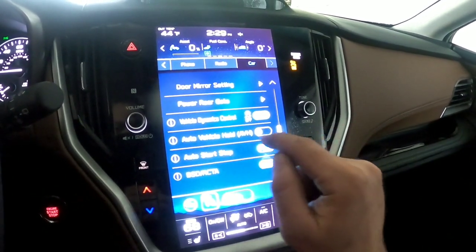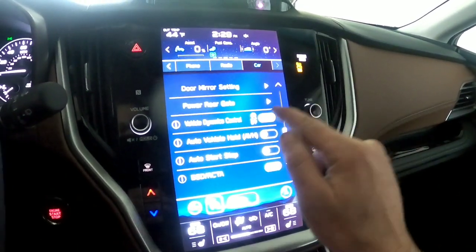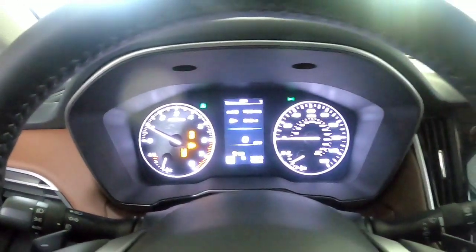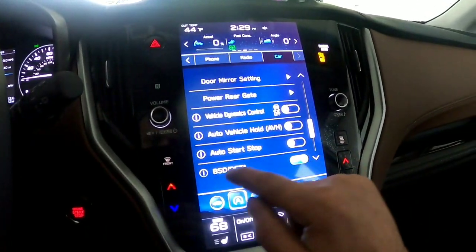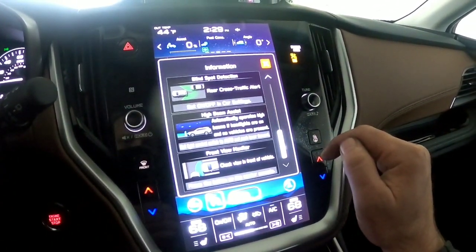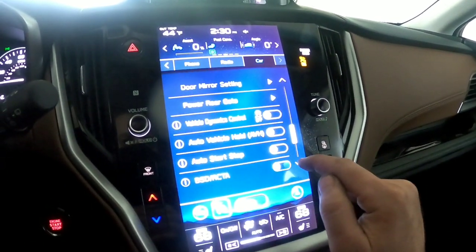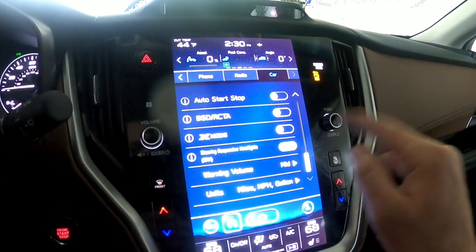One thing I did want to see, auto start stop. We're going to turn that off. Vehicle dynamics control, turn off. Ooh, that's all kinds of stuff turning off over here. What is BSD RCTA? Oh, blind spot detection. Yeah, get rid of that crap. We're just trying to run this thing on the dyno, and we don't want it to be all mad. X mode, responsive. Okay, that's all good.